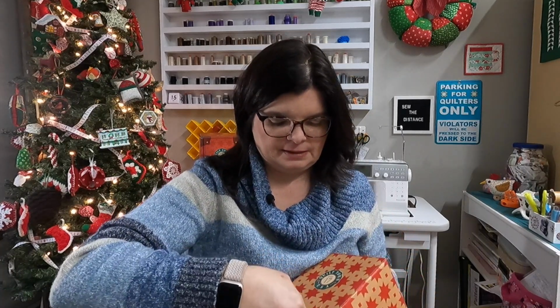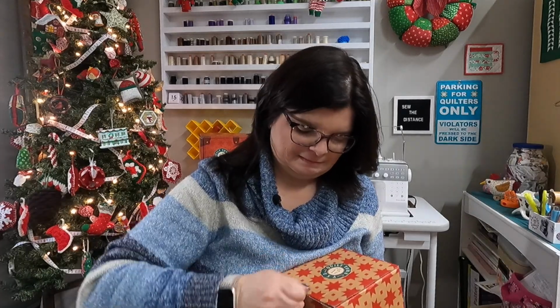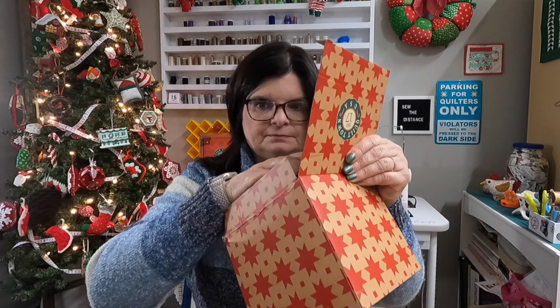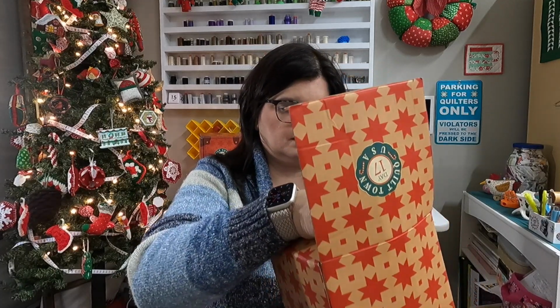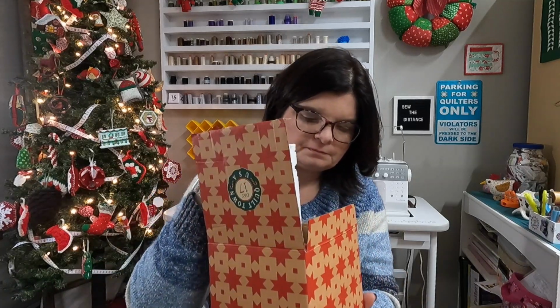All right, so let's look at day 17. I don't know what it is. This sticker happens to be on there really well. Okay, this is what I'm seeing so far. Can you see it?